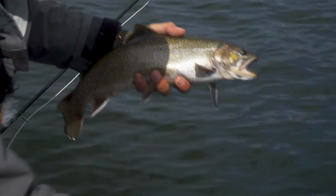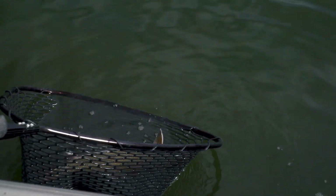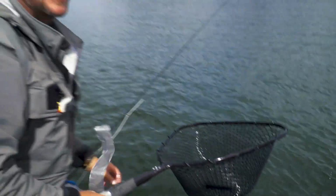Flies out. Just a fantastic fat brook trout. Absolute textbook. Nice. Sweet fish.